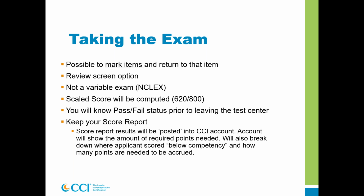At the end, you can do the review screen, and you can elect to look through all the items or just the ones you marked. And then you can do all that before you hit submit. It's not a variable exam like the NCLEX. It's not going to shut off when you get enough right to pass. So make sure you do answer every question.